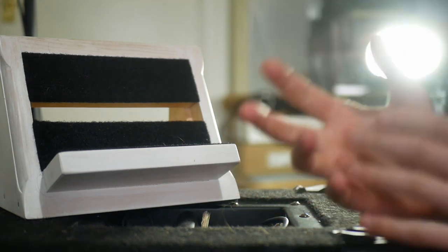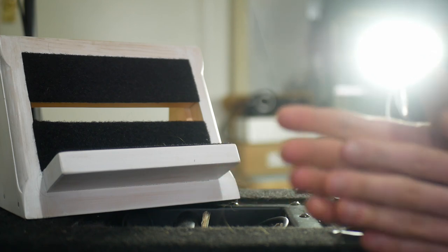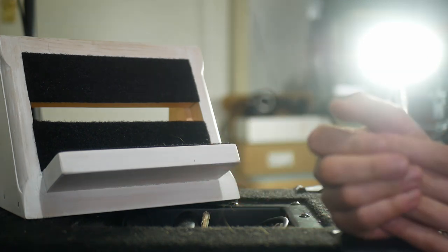I think the most used piece of gear that I've got is the HX Stomp or the Helix, but you already know that I love those, so there's no point in including them.